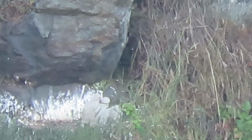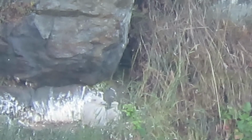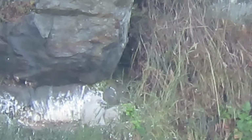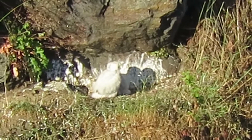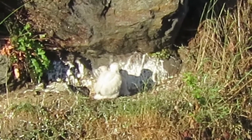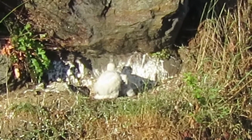So that was our breakfast feeding at the Snoqualmie Falls Peregrine Falconary. We're all excited about it. Yep, they're happy campers. All right, they're standing up now. Let's see if they're doing a little shadow boxing, looks like. Checking their shadows out on the cliff there.